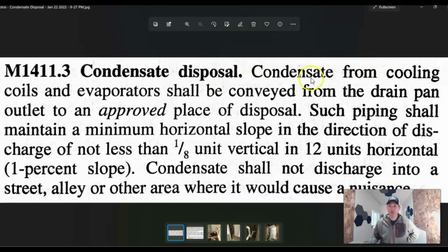Here is the code requirement on it. Condensate from cooling coils and evaporators shall be conveyed from the drain pan outlet to an approved place of disposal. Such piping shall maintain a minimum horizontal slope in the direction of discharge not less than 1/8 inch per foot. So like I said, just make sure you have just a little bit of slope on your pipe when you're piping to wherever it is, a floor drain, a sink, or a pump. Just make sure you got a little slope on it.